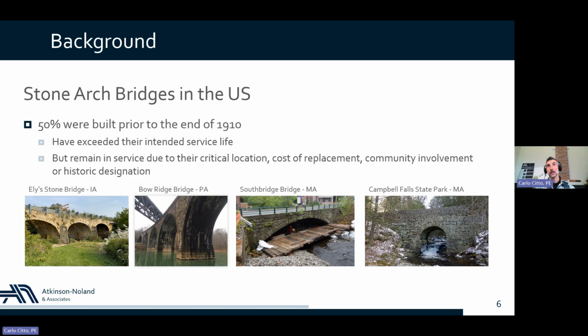Then they're still in service because of maybe cost of replacement. For instance, if you look at the third picture from the left, that's a bridge in Massachusetts on Main Street. And well, that's still in place because in the end, it was actually more cost effective to rehabilitate the existing arch bridge than to replace it with a new one. And another reason that these bridges can still be in service is because they find a new use. For instance, the second bridge from the left, it's the Bow Ridge Bridge in Pennsylvania, used to be a railroad bridge that went out of commission and has been repurposed to carry vehicular traffic in, I believe, a recreational area.